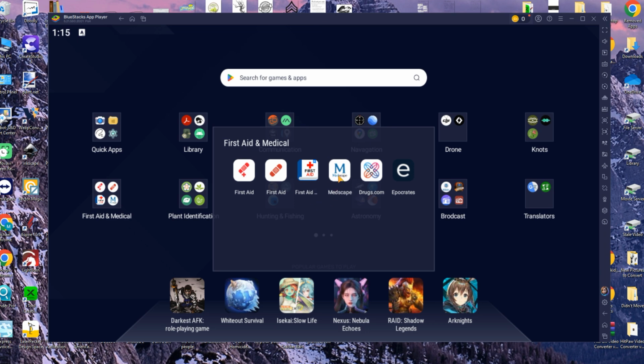Medscape and drugs.com both have pill identification. So you can type the pill number in there and it'll tell you what it is and what it does. So if you're scavenging at the end of the world and the zombies are running around and you find a bottle full of pills, the label's ripped off, you can at least look up the pill number and see what it is. It might be antibiotics that will be beneficial to you, or it could be blood pressure medicine, who knows. But if you find a bottle and you don't know what the pill is, type the pill number in, and it tells you what it is.